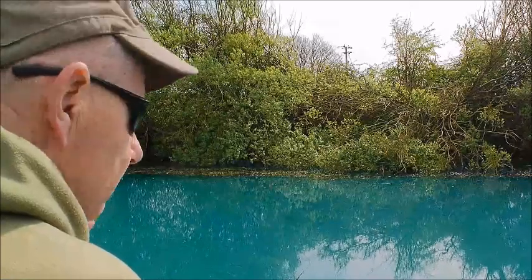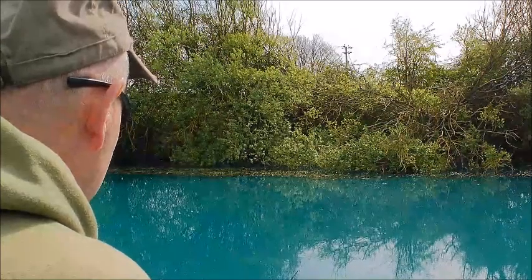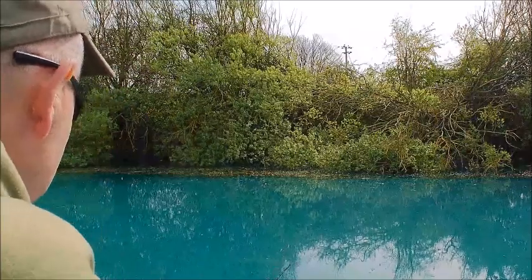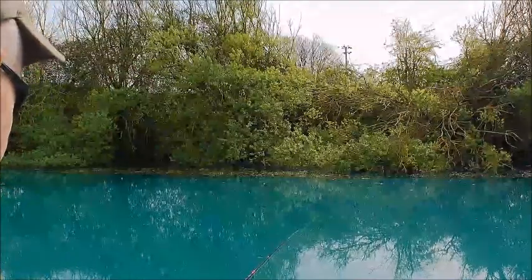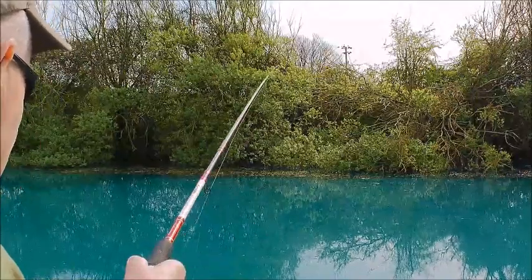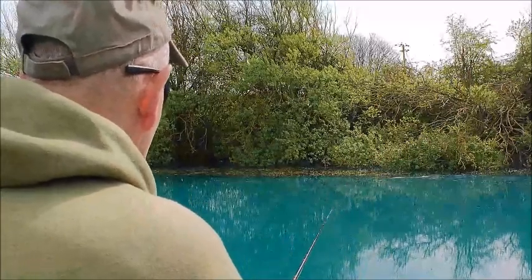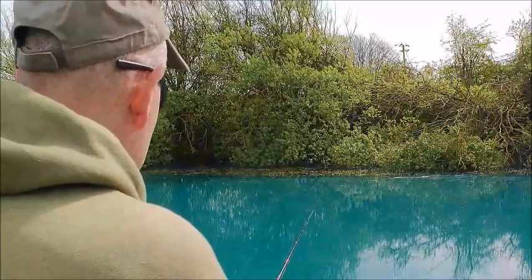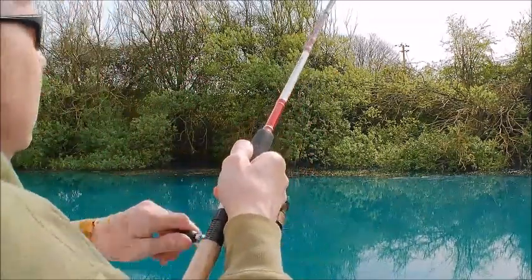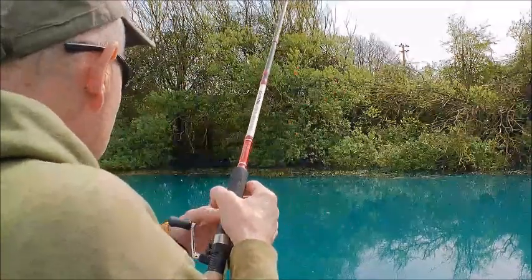But yeah, I had one at 3 pounds. That was on the method feeder, if I remember rightly. They don't seem to be interested in these pellets. It really is the luncheon meat that they're going for. Right, okay, the luncheon meat it is. What I'm finding is that there's a slight breeze now and it's just dragging the line. Oh, damn, missed it. Missed that one.